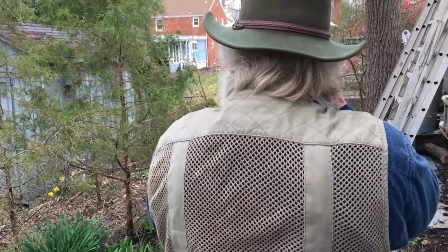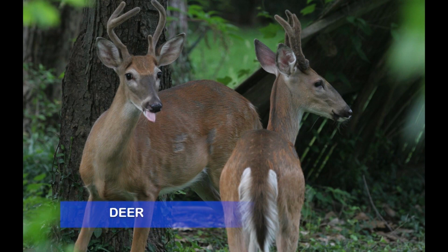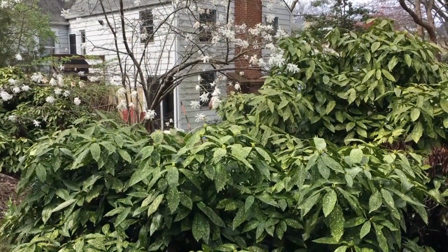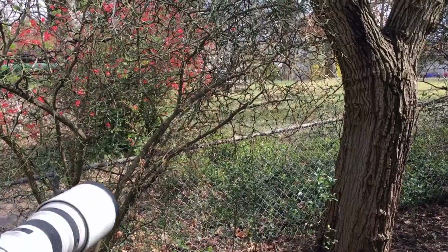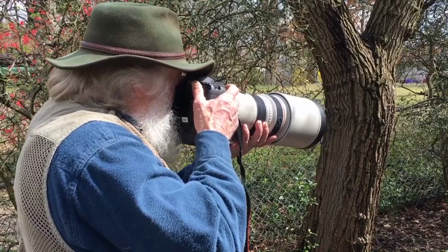There's two deer over there. Why do you think they have such big antlers? That was a chipmunk. Aren't they cute? Why don't you go out and see if you can find one?